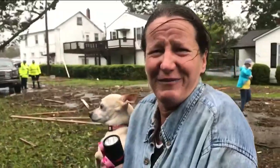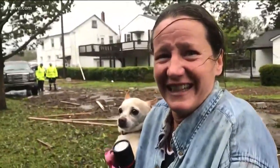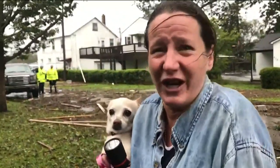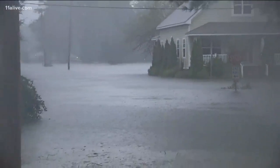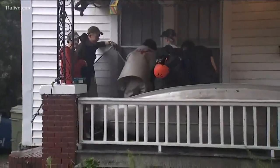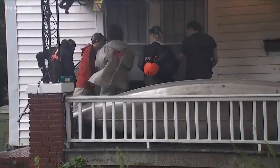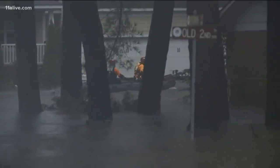I've never been so terrified in my entire life. It was horrifying. Just wondering what's going on and where the water's going to go. Uncertainty tonight for thousands of families in the Carolinas. Florence now downgraded to a tropical storm after dumping close to 2 feet of rain in parts of North Carolina. Right now, rescue efforts are still underway as they brace for even more rain to fall.